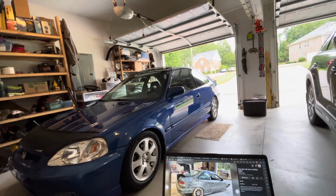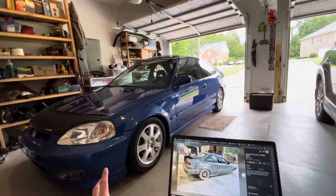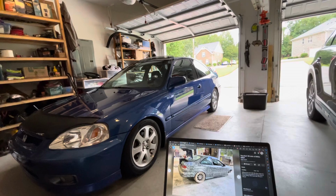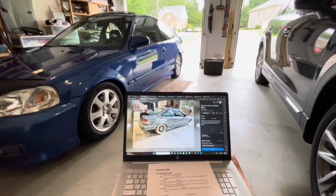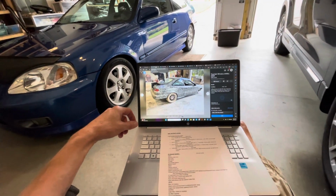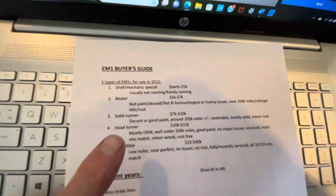So this is a buyer's guide for some of you folks who might be looking for one. There's a lot of people looking. It's crazy how popular these are getting, and they are increasing in value significantly. So we'll just start. I've basically looked at a bunch of ads I'm going to show you here on Facebook Marketplace, and a couple on Auto Trader, and got 5 different versions of the EM1 you can find these days.